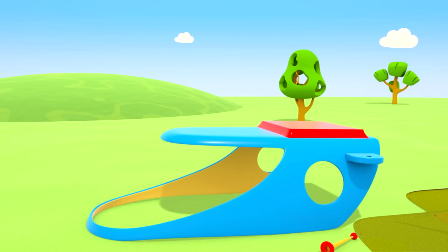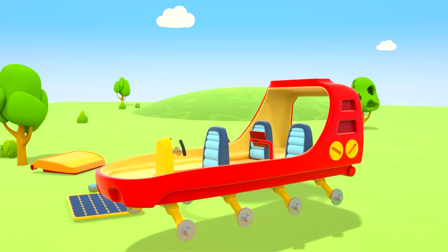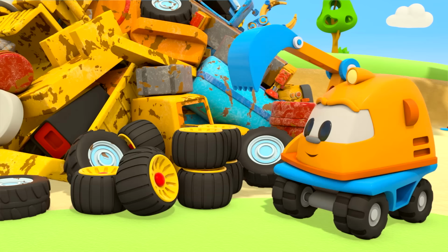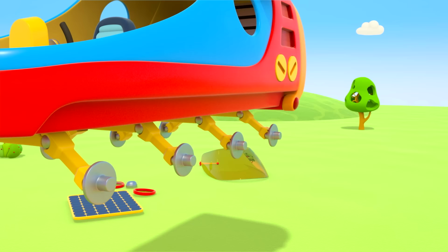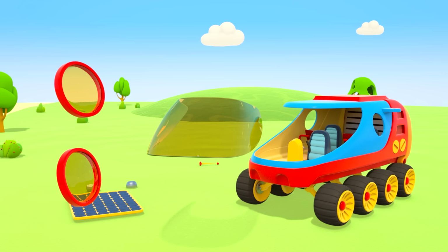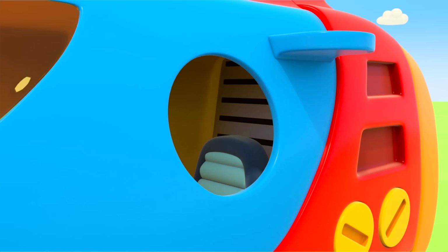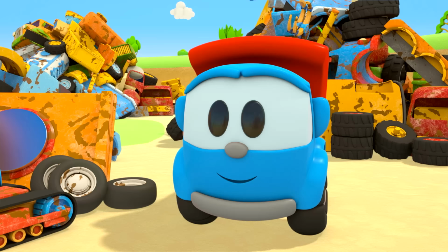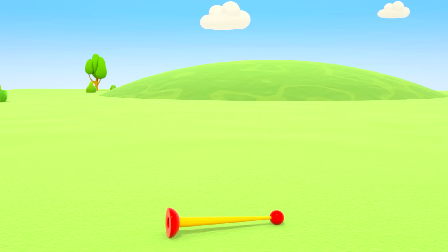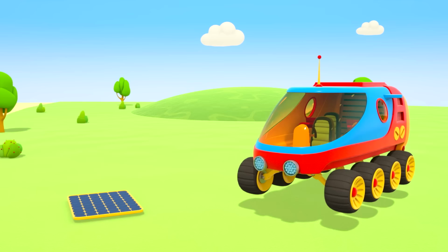The upper part of the body. The back door. The wheels. Four plus four. Eight. The windshield and some portholes for the side windows. Two powerful LED headlights, a little antenna, a solar panel.